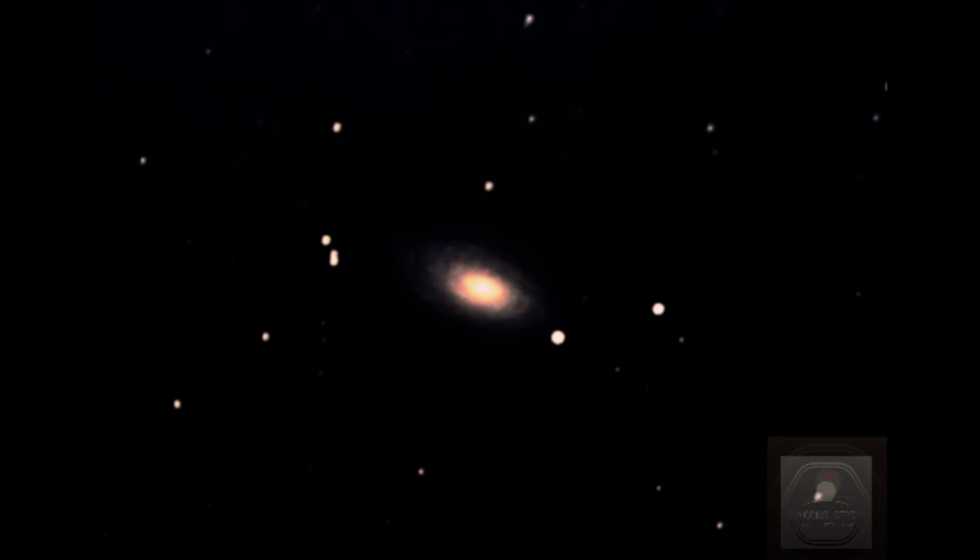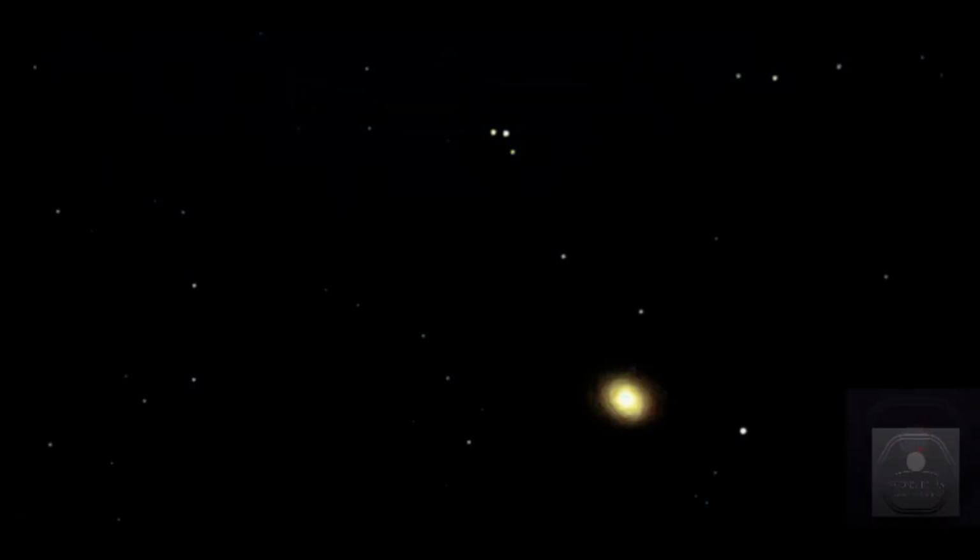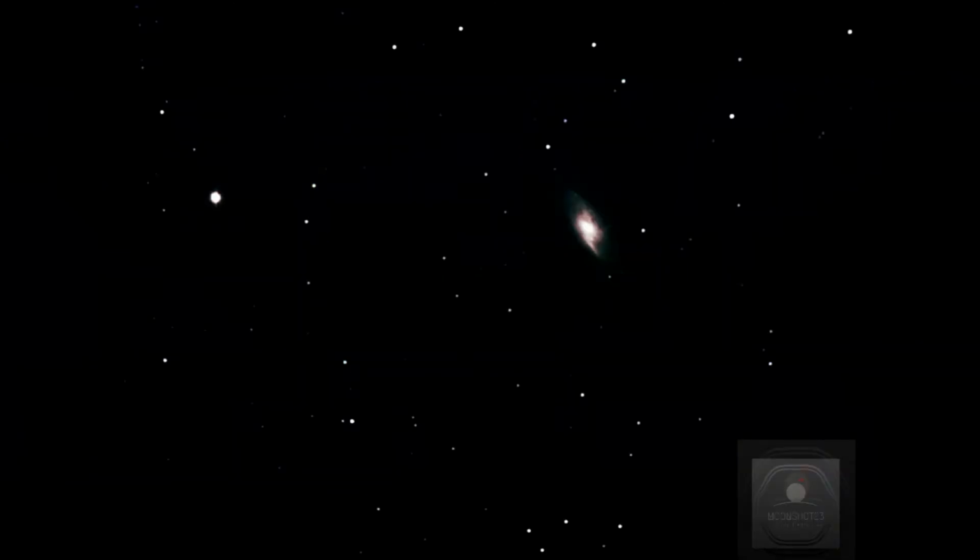This one is the Sunflower Galaxy. Has some cool colors in it, and it almost resembles a sunflower. This next one is called the Cat's Eye Nebula, or Galaxy, excuse me. Just looks like a cat's eye. It's very, very cool. This one here is M90, I think. But you can at least see some of the arms there. That's Messier 106. I have a better picture of that one, but I can't find it.